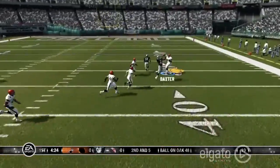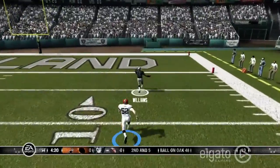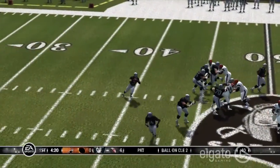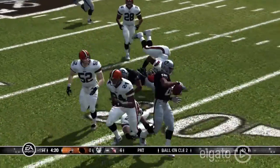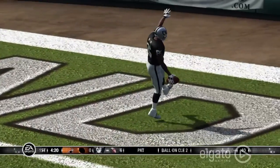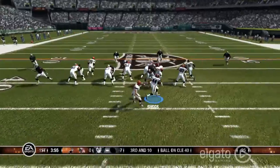Brooks is going to drop back here and throw it over to Williams, who's going to get out of that tackle, and he's off to the races. He's showboating on his way into the end zone. Touchdown, Raiders. You can see here on this replay that he just very easily broke out of that tackle and was walking into the end zone.